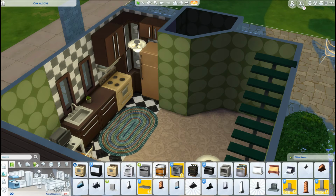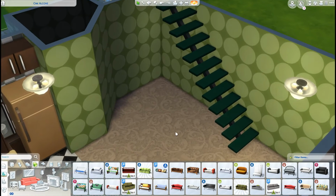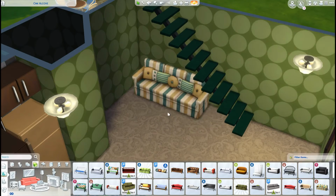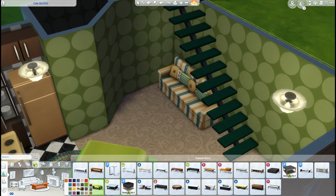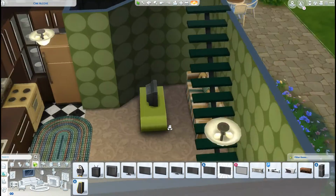I think I'm about to go for the living room. Yes, I'm picking out a couch for the living room. I use the cats and dogs couch, which is pretty good. It has kind of stripy colors. I don't know if it really suits this build. I could have gone for a more funky looking couch, but it's fine. I went with a weird green TV stand though, so it's kind of like, oh, okay.